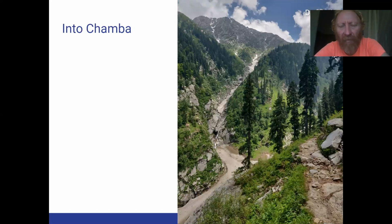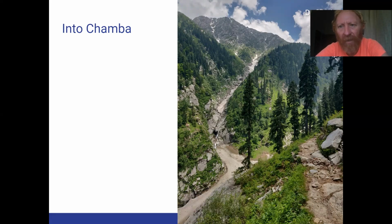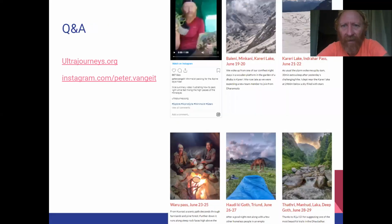Again, getting further down into Chamba, beautiful trails here, sometimes landslided, but as soon as the snow melts, these routes seem to be used pretty much by hikers and tens of thousands of local people, I understand, on their annual yatra to those lakes.